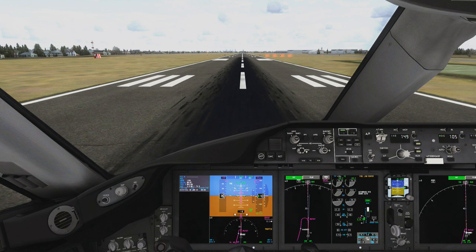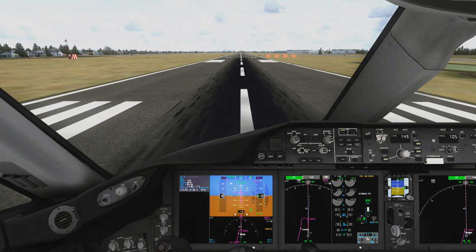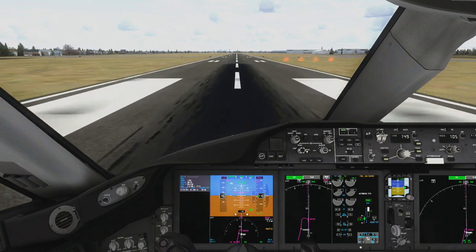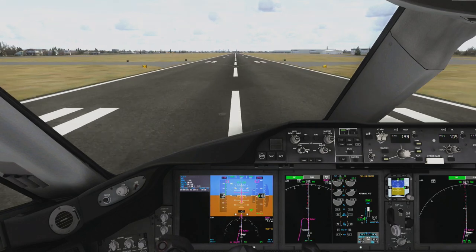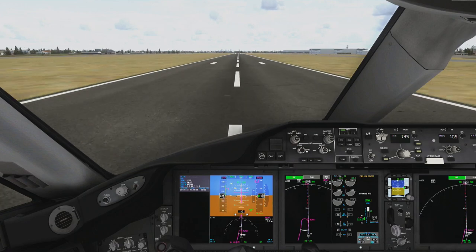Alright, here we go. TOGA. Check thrust. I'll push forward just a little bit. 80 knots. Checked. So I got up to speed pretty quick on that, on the 80 knots. Usually it seems to take a little while longer.